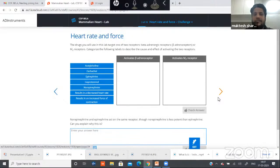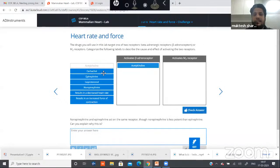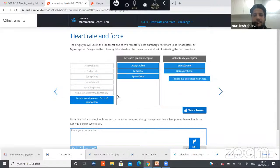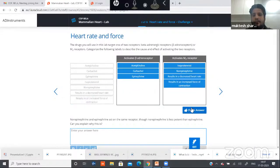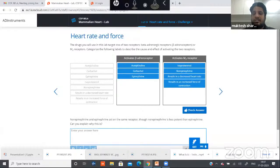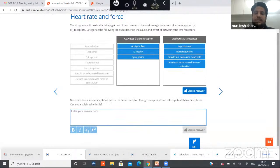And after that, you see some questions have been asked. If I randomly choose what are the activities, I'll just check my answer. So it will show me what are my correct answers, what are my wrong answers. So you can ask the questions from the students and they can check their answer. If you allow them to check their answer, they can check. If you don't allow them, they cannot.